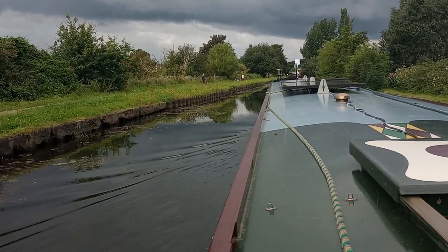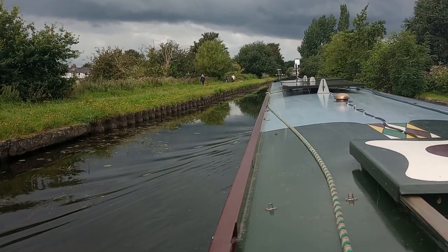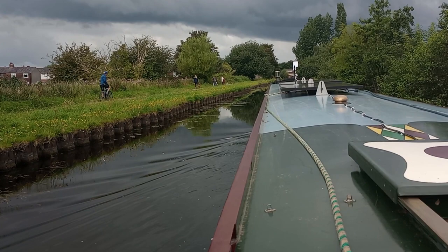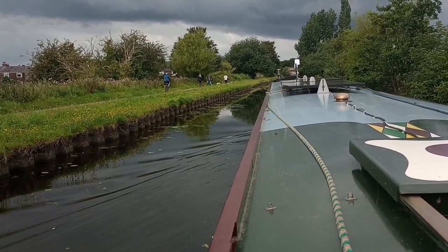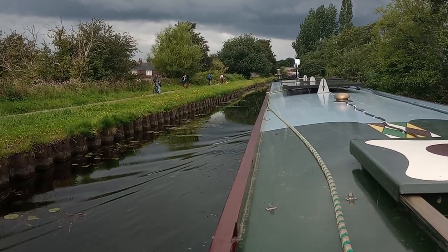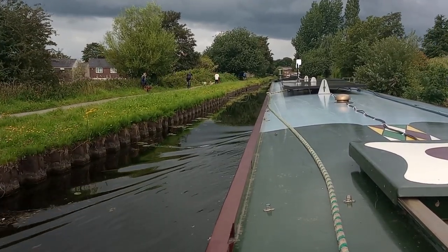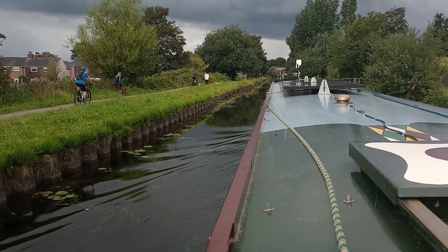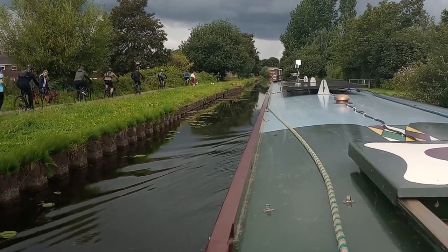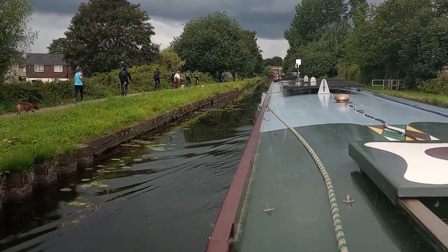Well, it was a very rainy day all day yesterday. Today it's not raining, it's looking threatening though. But the amount of people out on this towpath, they must have all been going stir crazy, and the second they could, they're out. Loads of them. They're like marauding Hell's Angels, but they're on bicycles.